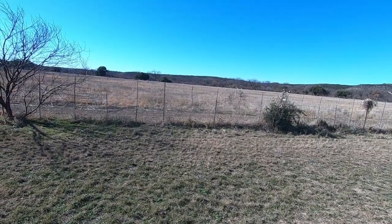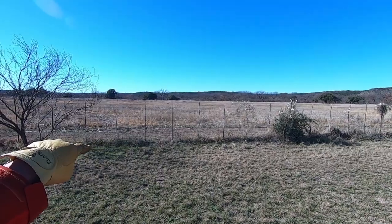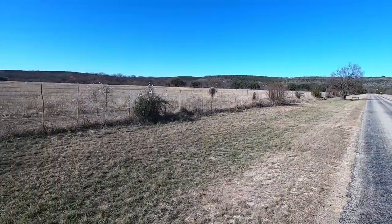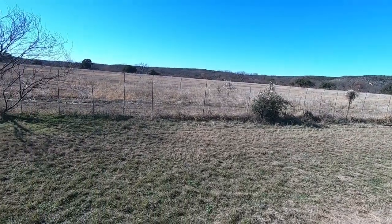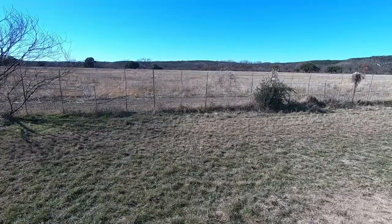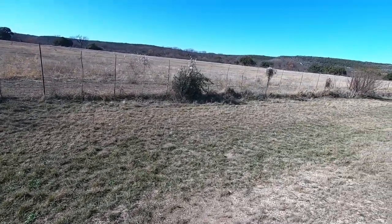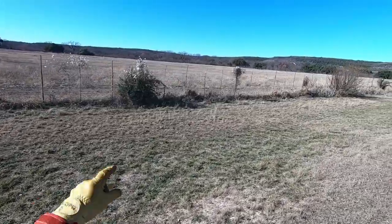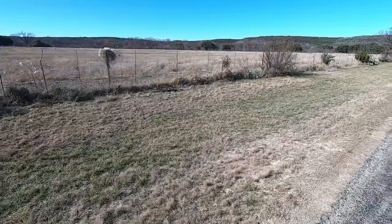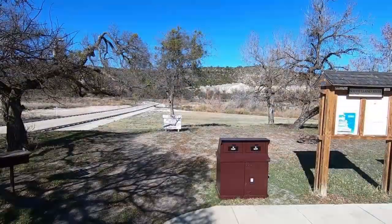I'm not sure if you can see it on the GoPro, but there's an exotic deer. Now this is the main road going into the park. I'm headed out to the front gate, the sign, and I saw, it looks like maybe an axis deer. I can't really tell from here. And there's several more out there too. Well, alrighty then.